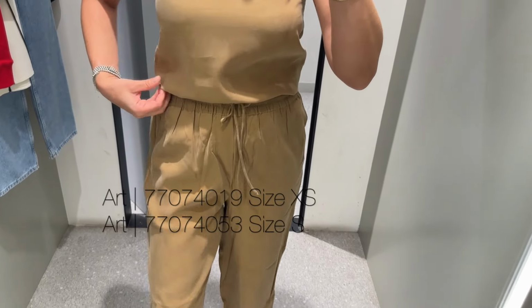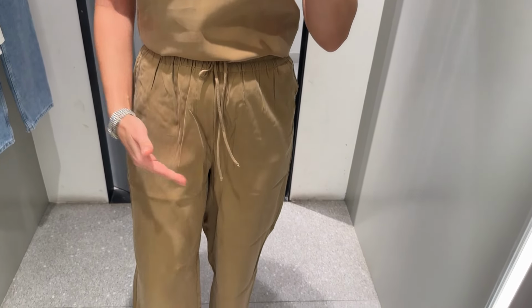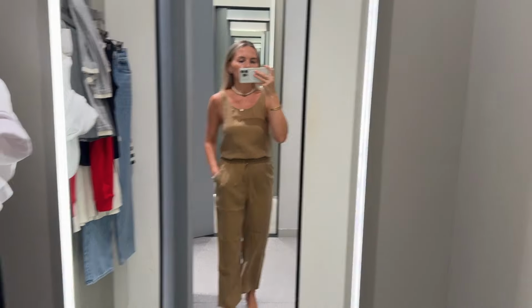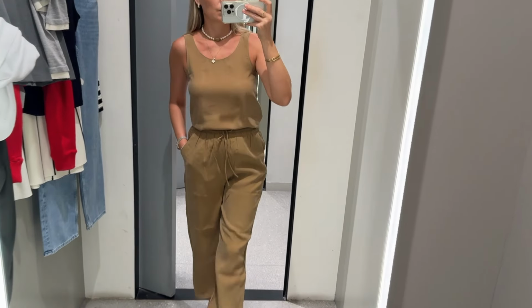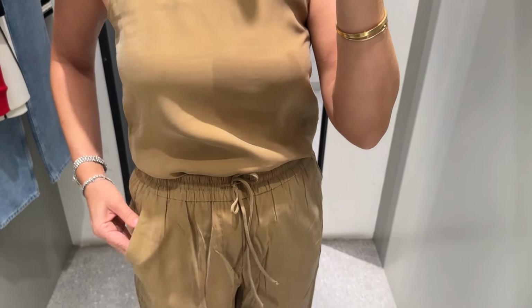Matching set. The trousers have a bit of a shine to them, and the top also comes in a short version and a few different colors as well. And the waist can be adjusted with this drawstring, and pockets.